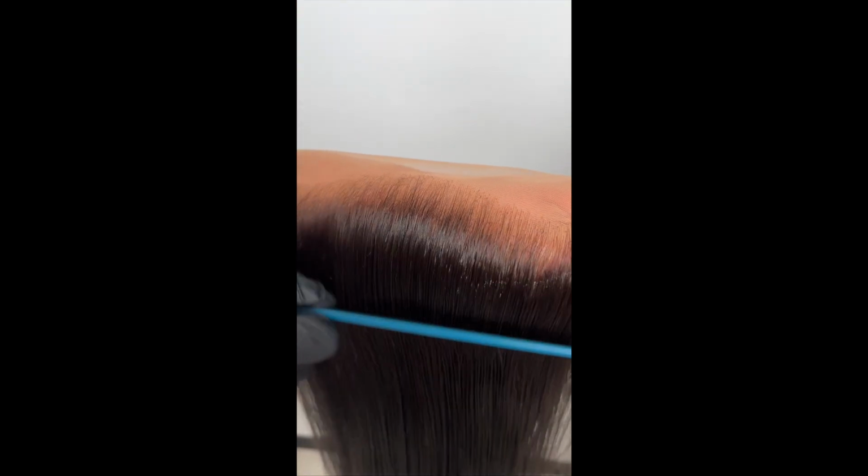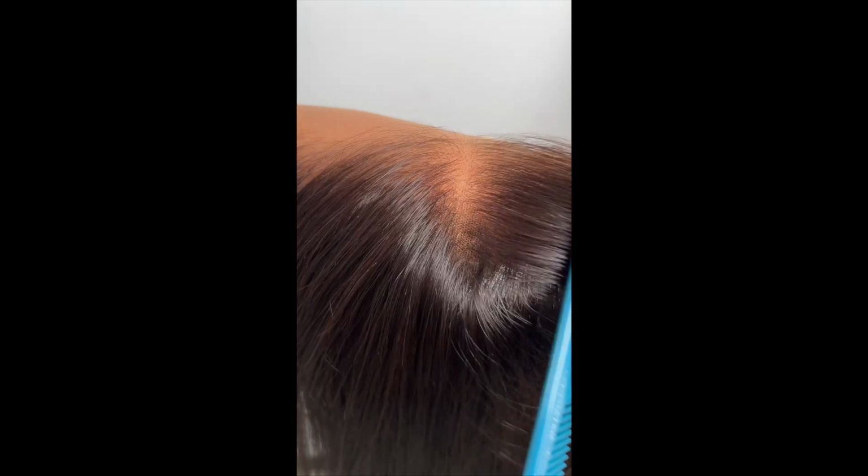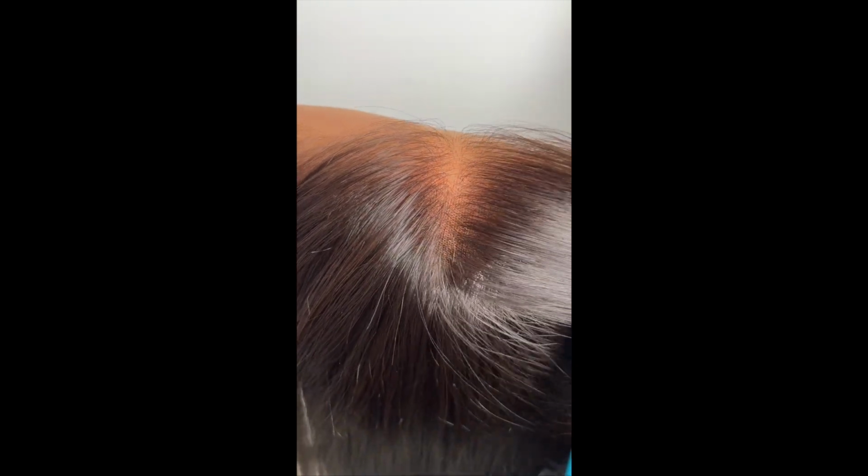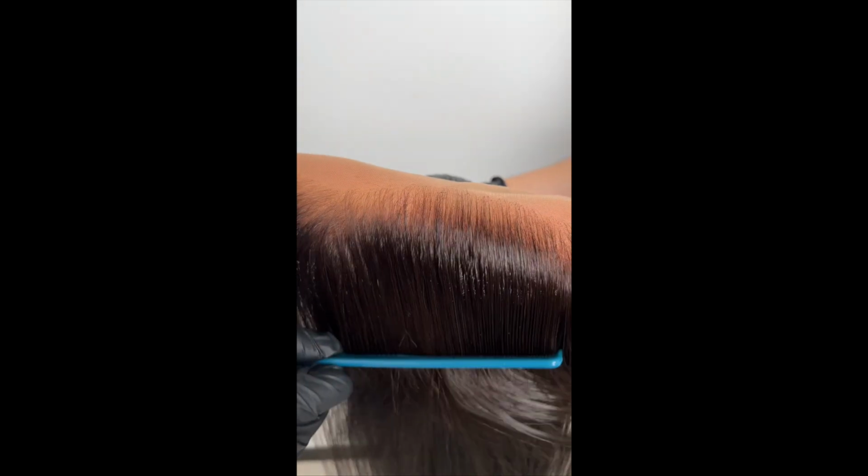So for all my beginners, once again, this is going to save you a whole lot of time, a whole lot of energy, money as well, because now you don't have to worry about buying the bleach and developer in order to make your lace wig look natural. So it comes ready for you to go, ready for you to style.